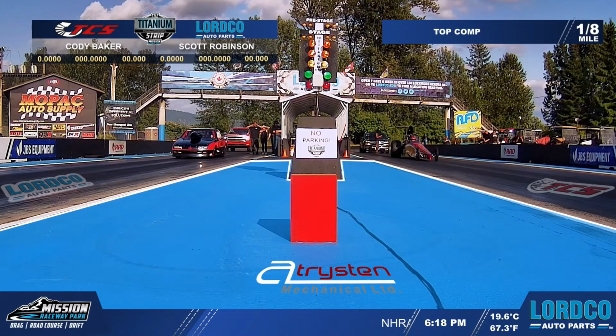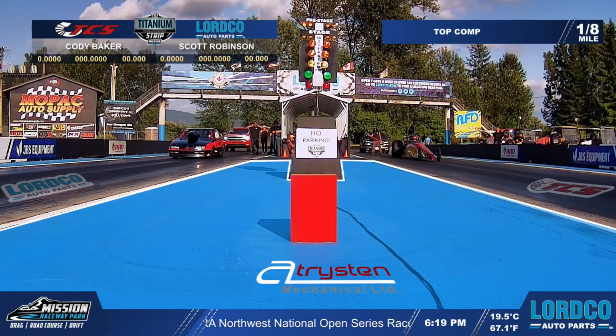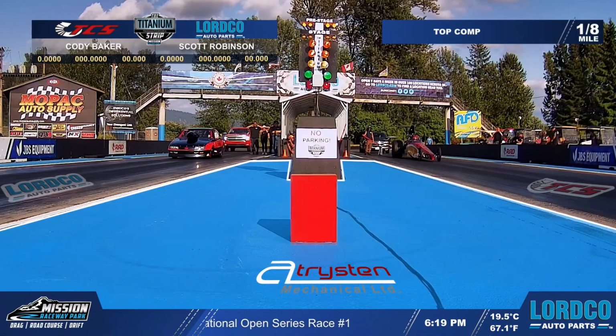But first, Cody Baker, Scott Robinson. We do the door car versus dragster thing again. We give the door car a little head start again. We send the dragster on the chase again. And we'll find out at the 8th mile who wins again.